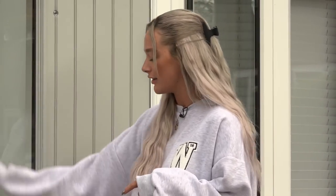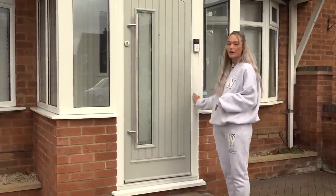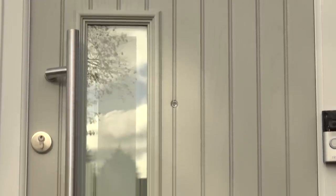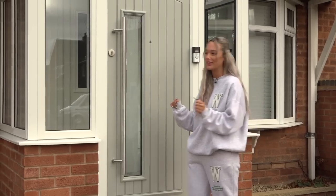Love the modern look of the handle as well. I love the frosted glass with the clear bit. And they even replaced the whole frame, and then they also took off the Ring doorbell and put it back on for us as well. I don't think it could look any better. It's literally exactly what I was looking for the house. So it looks just as nice inside as well. So let's go inside and have a look.